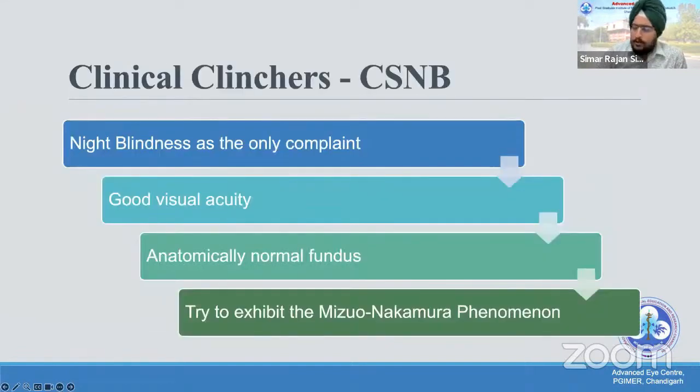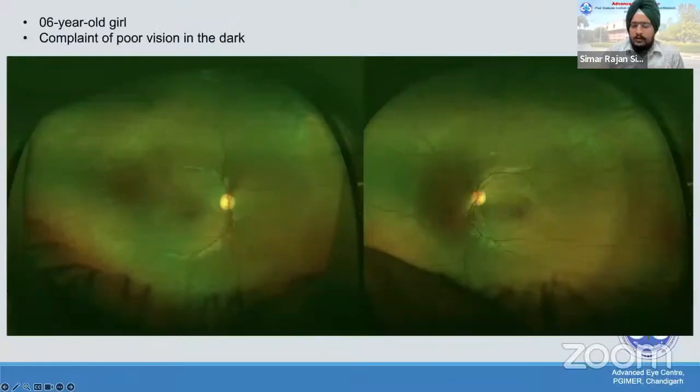Again, it is important to recognize these cases because here the prognosis is relatively good. The vision is going to be good and they are going to remain stable. So it is important to inform the patients of the same. Coming on to another important cause of night blindness, that is enhanced S-cone syndrome.